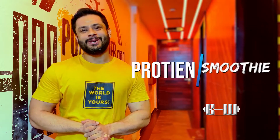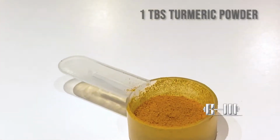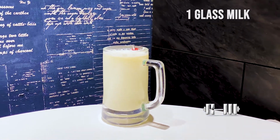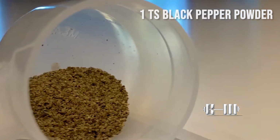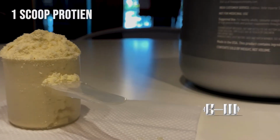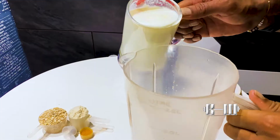Okay, the first meal we're going to talk about is a protein vegetable smoothie. For that, you will be needing 1 tablespoon of turmeric powder, 1 glass of milk, or you can go for half glass of milk, it's up to you. You can go for 1 small teaspoon of black pepper, as well as some flaxseed powder, just to have that healthy fat balance. And we have already added protein. You can also add half avocado to have the benefits of healthy fats as well. So that is a protein smoothie.